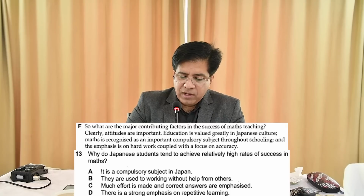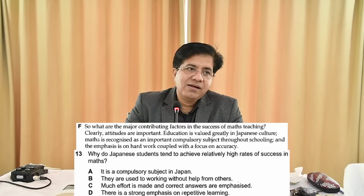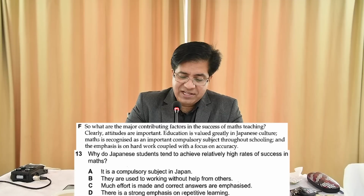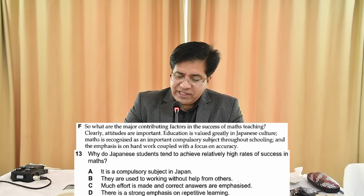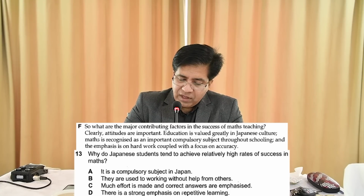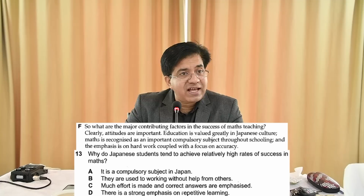Now, please come. Option A, it is compulsory subject in Japan. They did not mention that actually. It could be, but they did not mention that. Option B, they means the students, they are used to working without help from others. No. Option C, much effort is made and correct answers are emphasized.